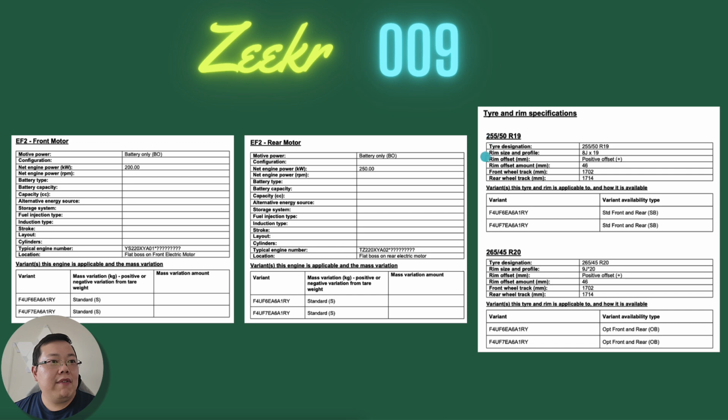Now, tyre and rim specification. We can see here standard is 255/50 R19, and it is for standard front and rear, so it's going to be a full square set, and it doesn't look like it's going to be any different offset as well. It'd be a straight 46 offset over here, so that's pretty much almost flat.